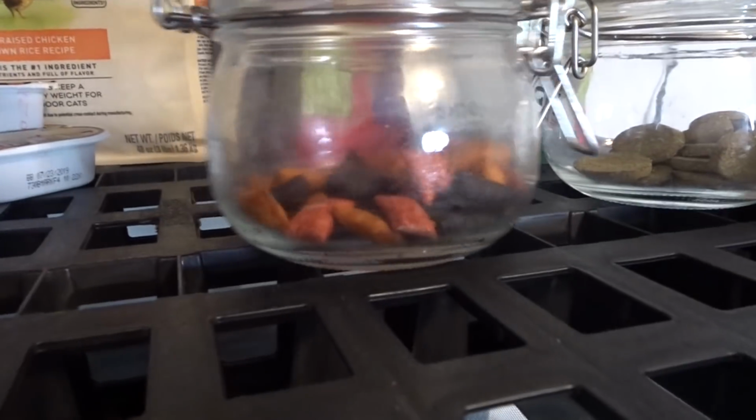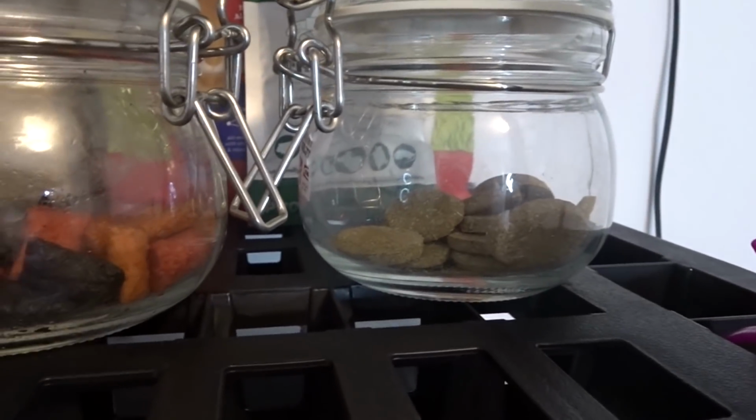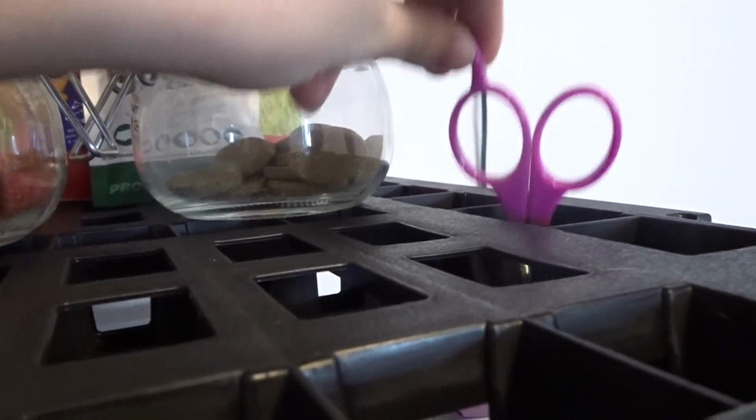And then this is a little treat container. And same with these ones. These are treats too, but they're the Oxbow digestive support treats, so they're really healthy. So I keep those on hand too. I give my rabbits each one a day. And then I guess the last thing here is just my rabbits' nail clippers.